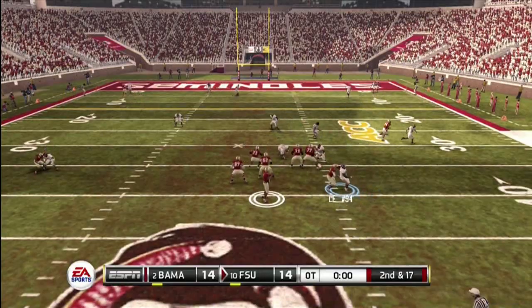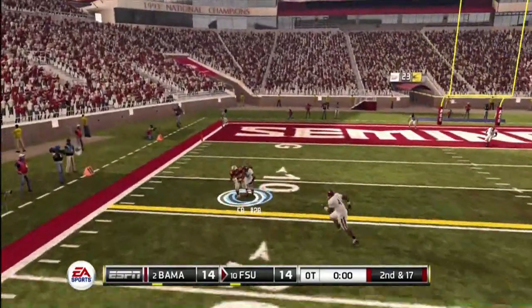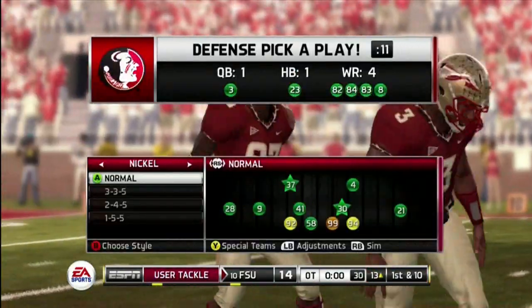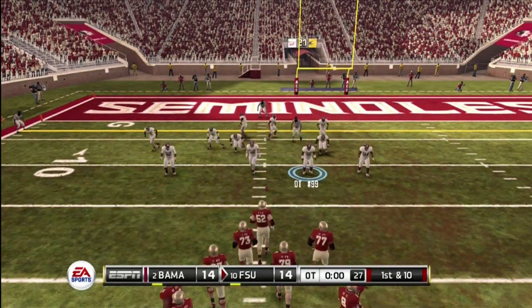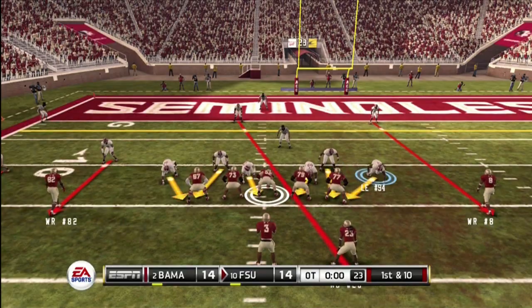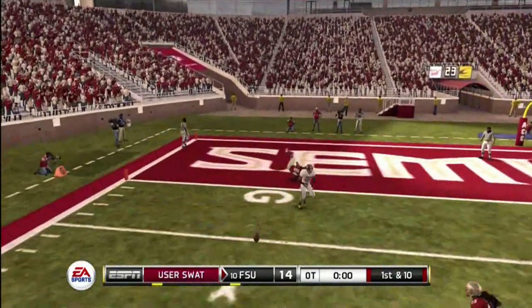Back to pass. Throws. And he's hit immediately. Great touch by the quarterback. Floating that one right into his hands. That takes some skill. And it's knocked down.